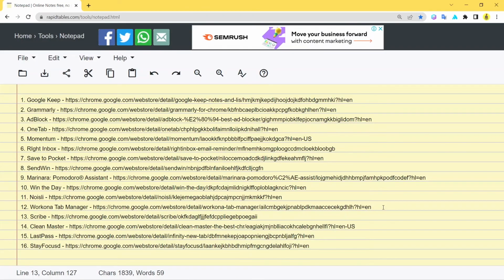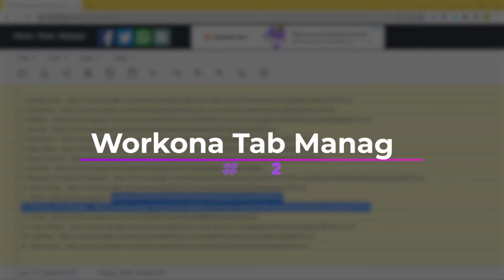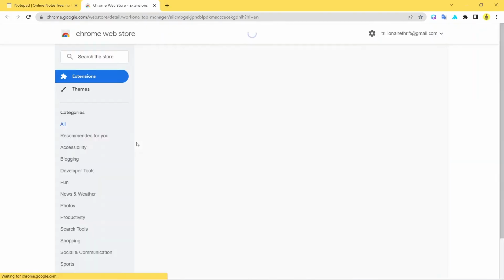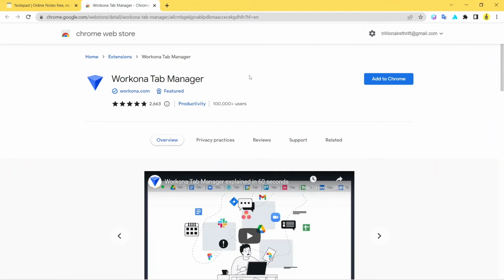Alright, so the next extension that we're going to talk about today is Workona Tab Manager. Workona is another great tool. So let us check this out. Alright guys, so it's Workona Tab Manager. What it does is that it basically helps you be more organized. It helps you organize all the multiple tabs that you might have opened on Google Chrome. You can basically manage them through this.